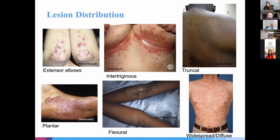Next, lesion distribution. These are just some common examples of how you would describe where something is. On the extensor elbows, that's a papular vesicular eruption. It's an example of dermatitis herpetiformis. The intertriginous rash with the red patches and these satellite lesions of erythema, that's an example of candidal intertrigo. This truncal rash with hyperpigmentation is an example of pityriasis versicolor, also sometimes called tinea versicolor, that typically is hypopigmented in darker people and hyperpigmented in lighter skin.